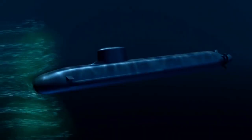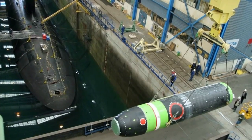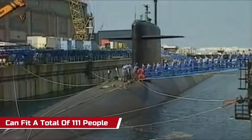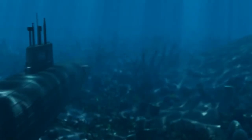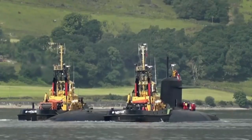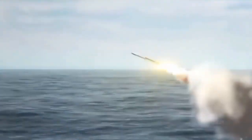It's not quite as fast as some of the others, but it packs a hell of a punch, because it is after all classified as a nuclear ballistic missile submarine. The Terrible can fit a total of 111 people, and it does so comfortably, and it is also equipped with some of the highest tech sonar, stealth systems, and anything else you could think of. The Terrible isn't actually that terrible as the name would make you think, and for that price it really shouldn't be.